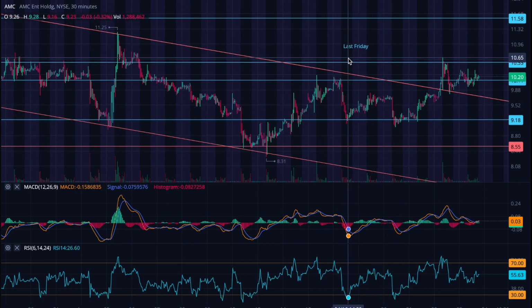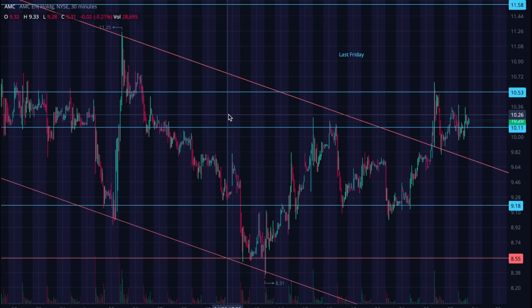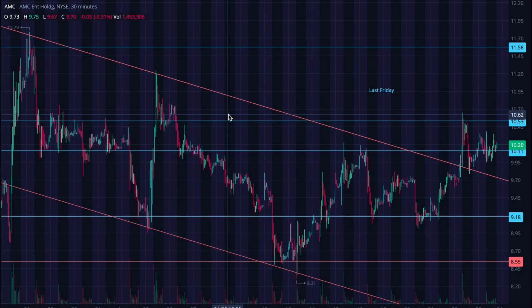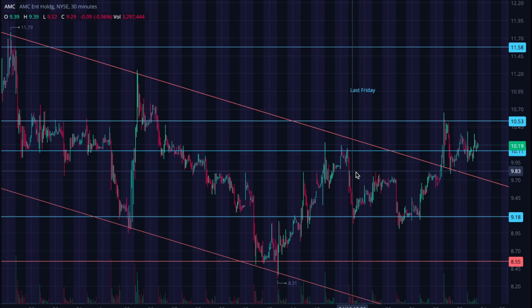So this black column here indicates last Friday when we last did an analysis on AMC, and I've not looked at this chart since. So let me get rid of these indicators for the time being, and you can just focus on the chart and see how we did. So basically last Friday, the name of the game was that AMC was caught in this wicked down channel and needed to break itself out.